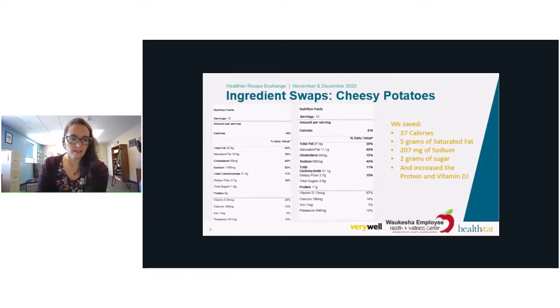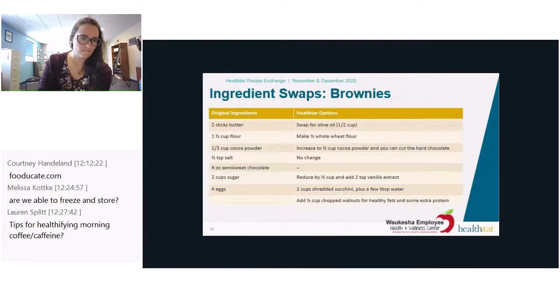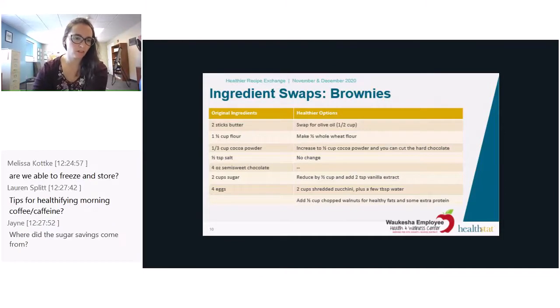And I see a question coming in the chat box, so I'll just hang on for 2 seconds here. Okay, and then someone had said in the chat box, how to make your coffee or caffeine in the morning a little bit healthier. And someone else had said, where did the sugar savings come from? So let's hold on to the coffee thing.